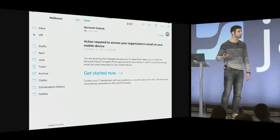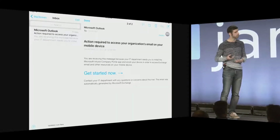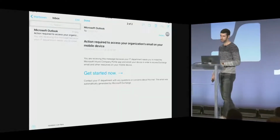Even if I try to access my Exchange Online here, access is not allowed. End user gets one email saying, hey, we know you're trying to access, but the IT policy does not allow you to do it. So that's what you can see in this demo as well.